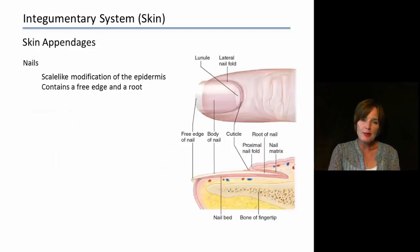If we talk a little bit about the nails, nails are considered skin appendages. These are scale-like modifications of the epidermis, and with these there is what we call a free edge, and that's the part that you trim regularly, and then we have the root, which is further back on the finger. If you look here, you can see a little bit about how this is structured. These are going to provide some protection to the tip of the finger.